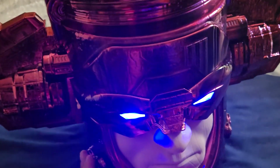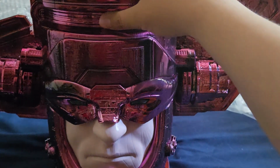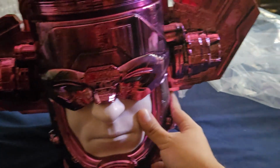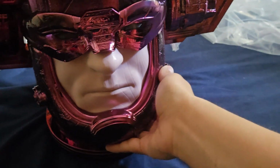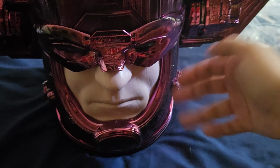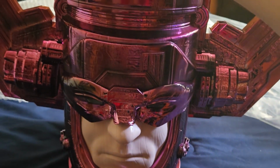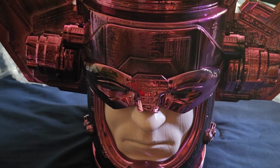This was $80? Is it worth $80? I would say maybe $60. I would probably say $60. $80 is insane. But I mean, I bought it. I'm satisfied. I like it. But I'm a Galactus fan. And yeah, this is pretty nice. This is, wow. I love it.